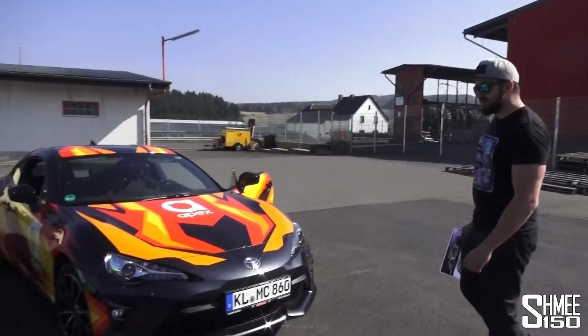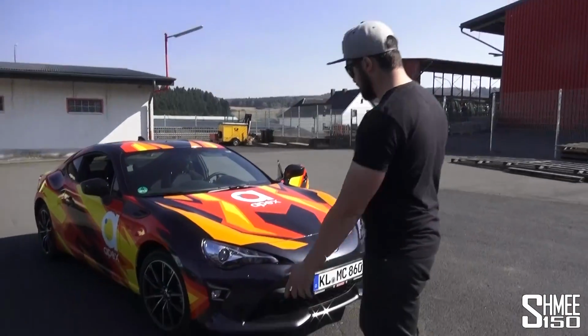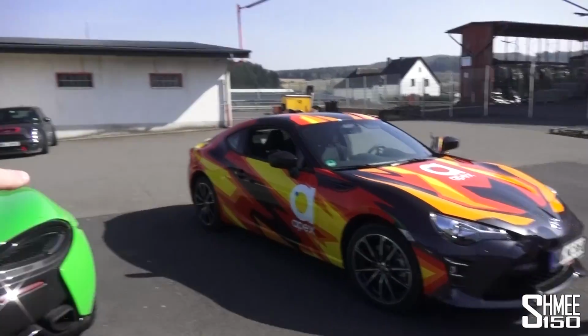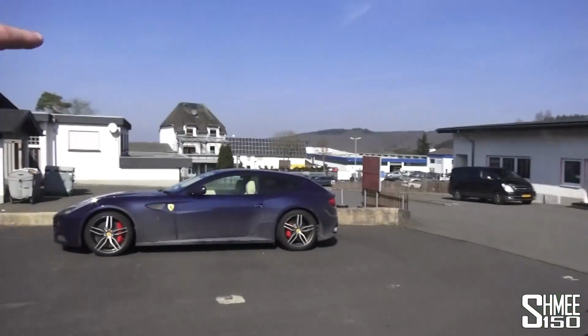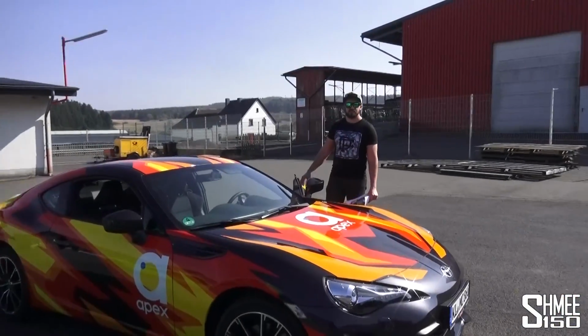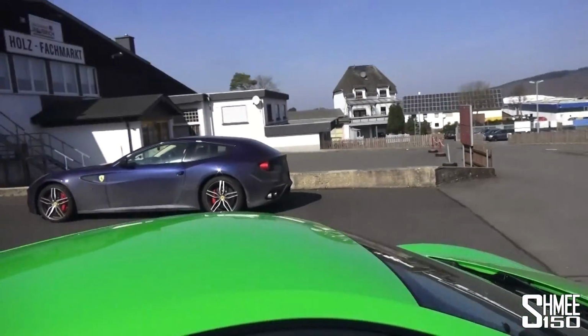Let's leave it there then, jump in the cars, say farewell to the 570S. Misha will see it again soon. We'll be back here in not very long. We're going to take GT86, the Mini, and the FF and go for lunch. And then various movements happen after that, all over the shop. Yep. Right, let's find everyone and make a move.